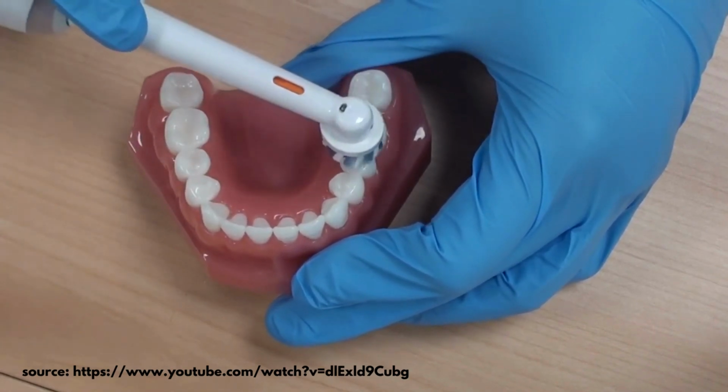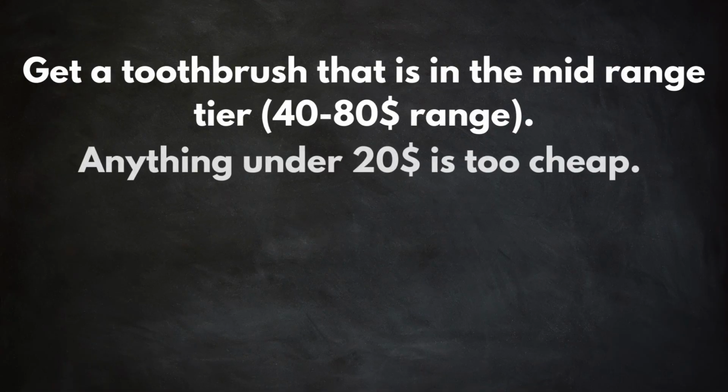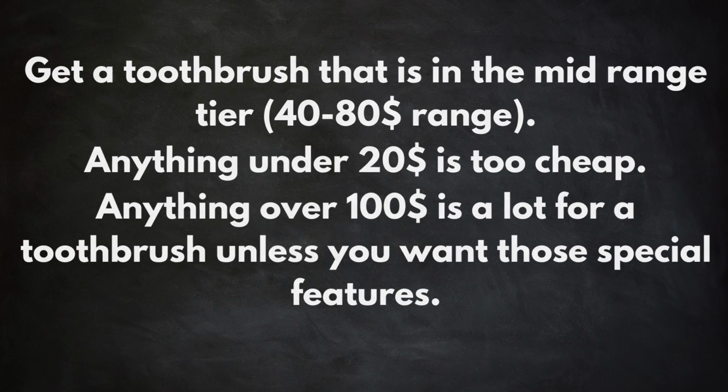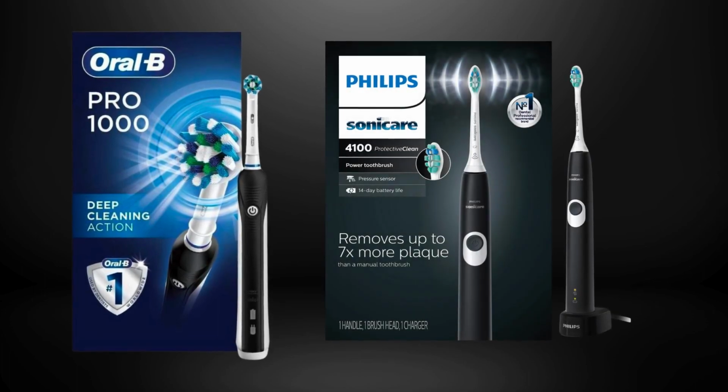I would highly recommend any toothbrush that is in the mid-range price tier. Anything under $20 is too cheap and isn't likely to function properly or won't function that long, and anything over $100 is a lot for a toothbrush unless you want all those extra features like Bluetooth, the app integration, pressure sensors, which some of you actually may benefit from. So just keep it in the $40 to $80 range max. Two strong introductory product recommendations would include the Oral-B Pro 1000 and the Philips Care 4100.